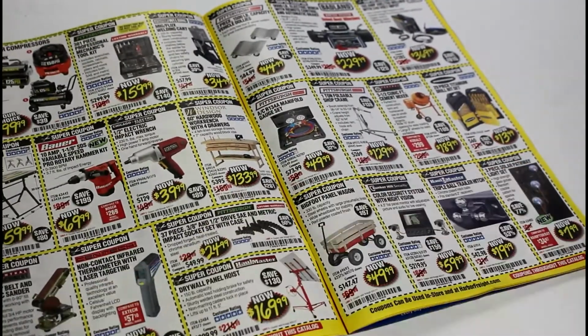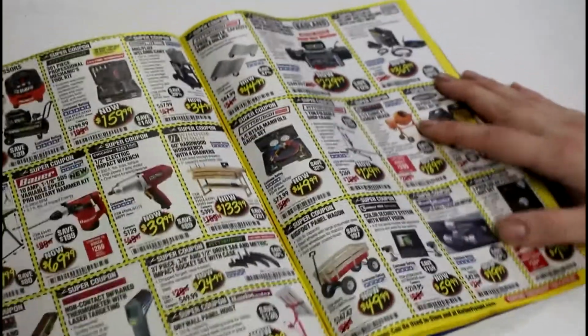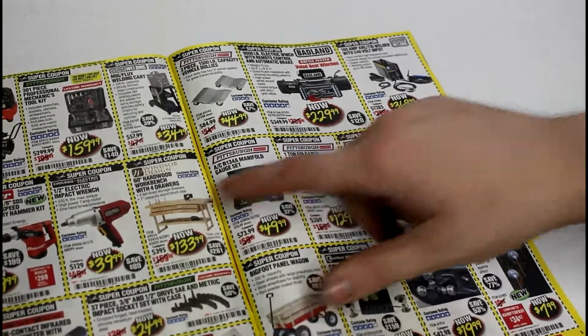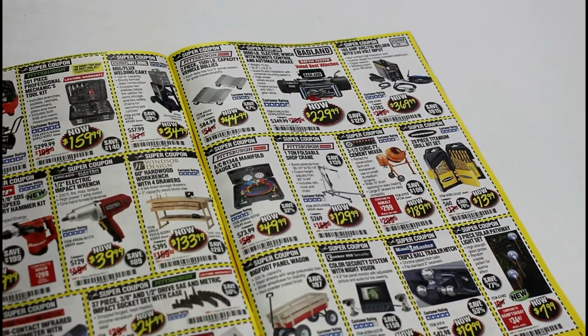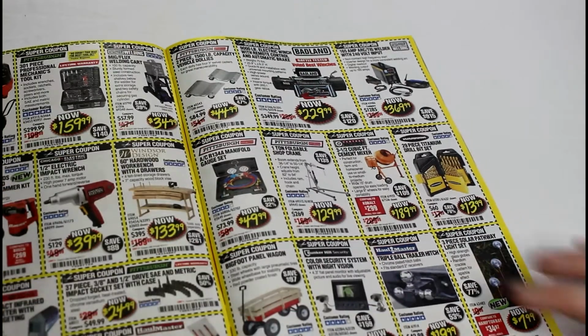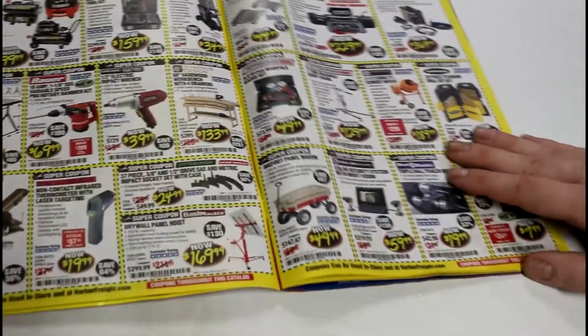I was always kind of questioning about that belt sander, but I've only heard bad things about it, so I decided not to get it. The wooden workbenches, supposedly they're really nice. I considered getting one, but I think I want a tool chest with a wooden top. They actually have one. I don't know if it's in this magazine, but I'll show you the one I'm going to get.